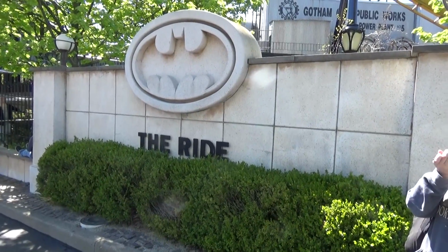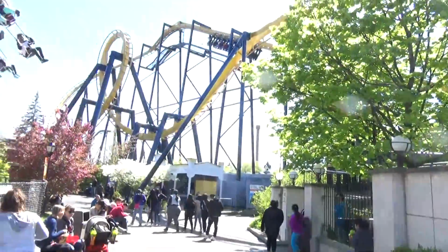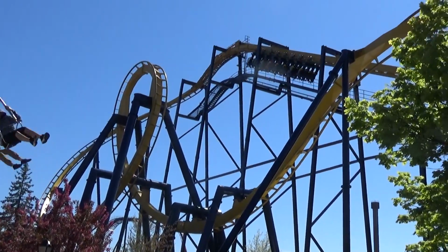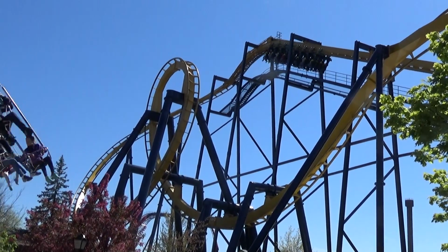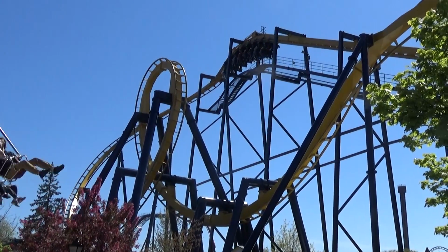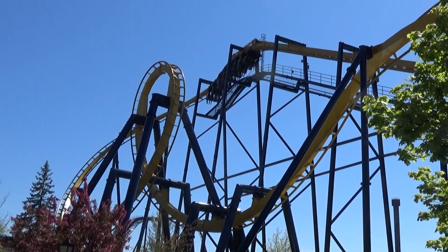Would not be a Six Flags park without a Batman the Ride, and they have the original Batman the Ride here. Yes, this was the first one, the first B&M inverted coaster ever built. So if you're a huge coaster nerd into history of rides and things like that, well, this might be for you. For me, it's pretty skippable.